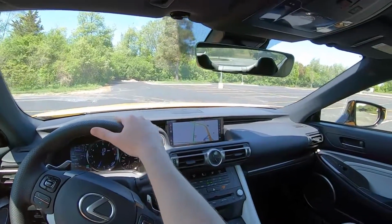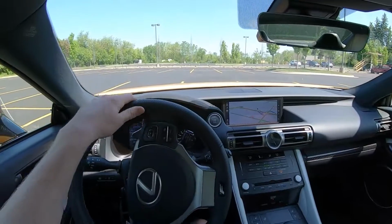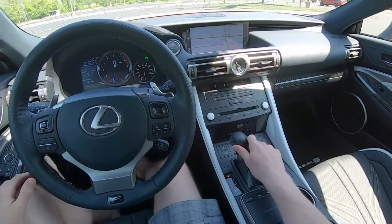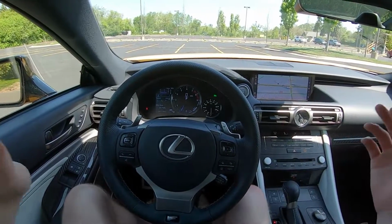What an awesome car. You know, it's definitely a little pricey. This specific one we're driving is $90,000, but they start a lot lower than that, and I really think that's where the value of the RCF comes in. And hey, if you want those options and you can afford them, that's how you want to spend your money, it's cool that they're there.